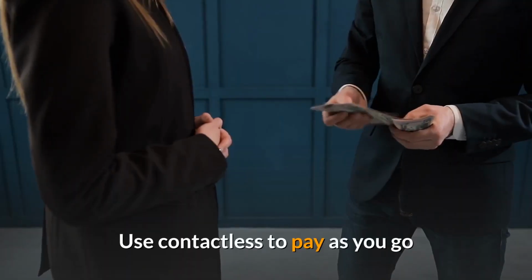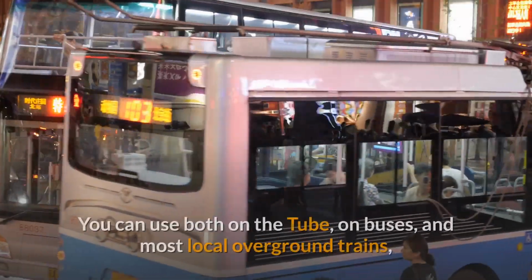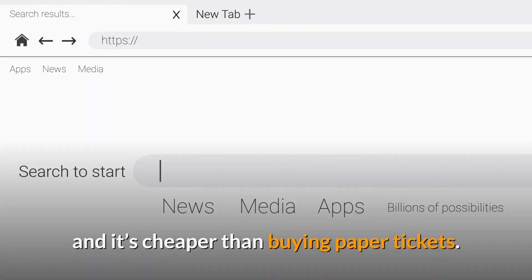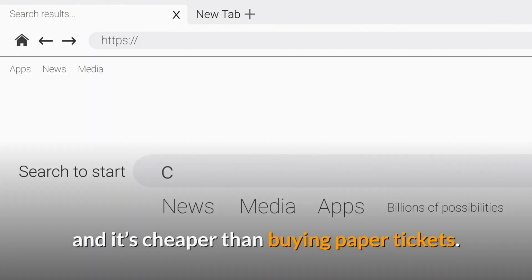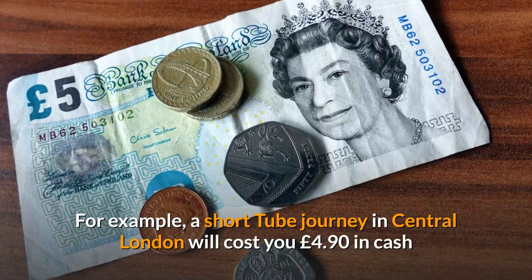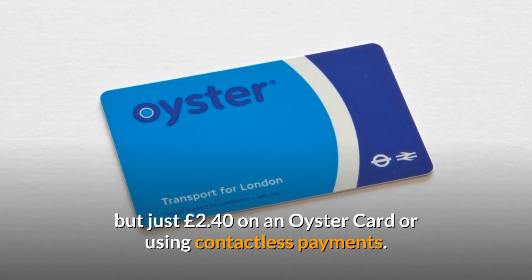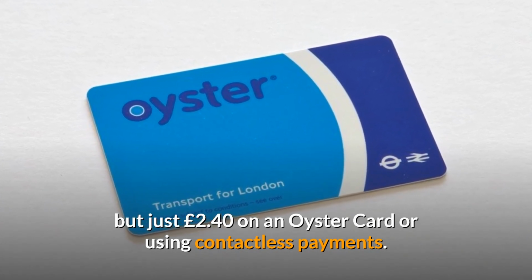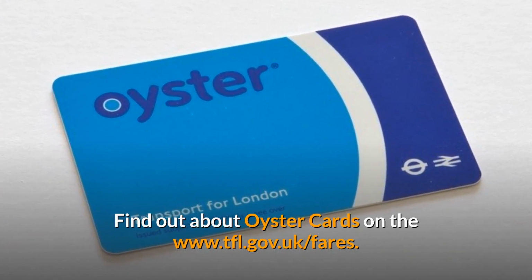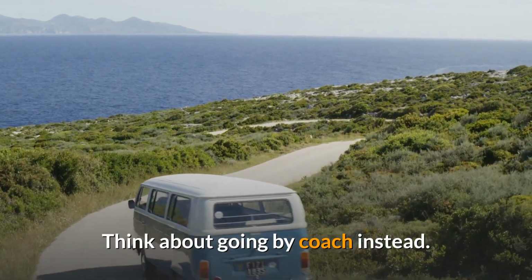Use contactless to pay as you go or get an Oyster card if you travel in London. You can use both on the tube, on buses, and most local overground trains, and it's cheaper than buying paper tickets. For example, a short tube journey in central London will cost you £4.90 in cash but just £2.40 on an Oyster card or using contactless payments. Find out about Oyster cards on the www.tfl.gov.uk/fares.